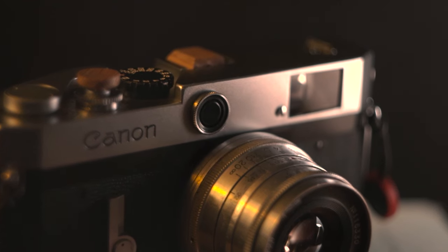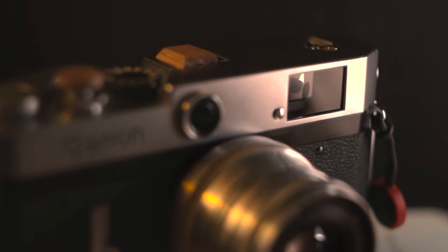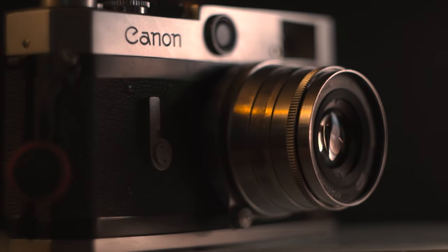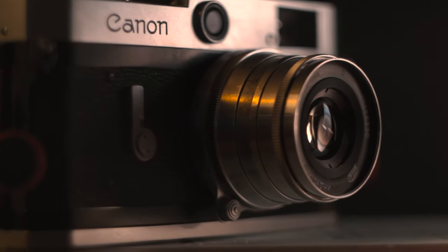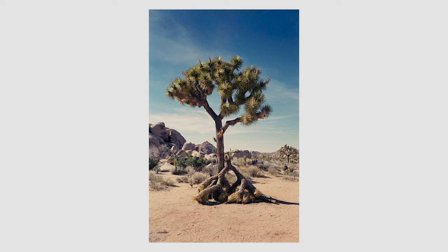But I'll give you the quick and short version of it here, and that's basically this camera is a stripped-down rangefinder camera that has frame lines for 35, 50, and 100mm lenses. It's got an LTM thread mount, and it's got a max shutter speed of 1/1000th of a second, no light meter, and it's basically a Leica M2 competitor.